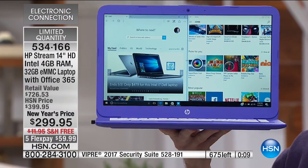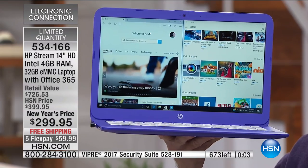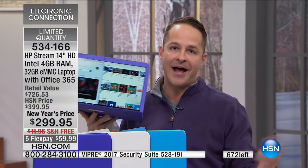So it's instant on technology, really fast retrieving your files on the web, on the internet, whether you love to stream movies, whether you love to listen to music. And again, whether this is for work or for play, for home, or for school, for writing papers, or just for kicking back and enjoying yourself, it fits the bill for so many of us.